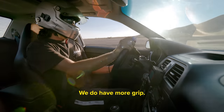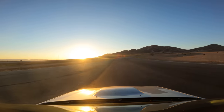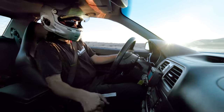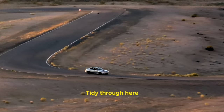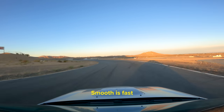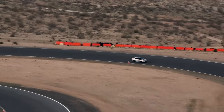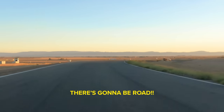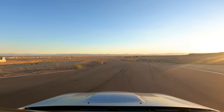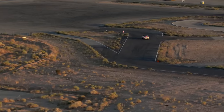We do have more grip. I have to remember that and believe it. Carry that speed. Keep your foot in it. Keep your foot in it. Brake. 90 through here. Smooth as fast. He's looking fast right there. Come on, baby. Whoa, coming in hot. That was a good turn.